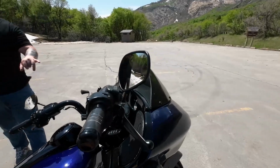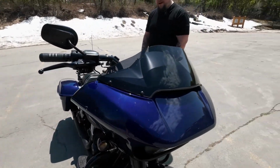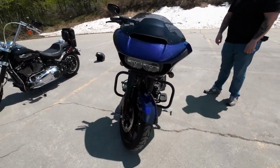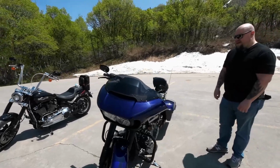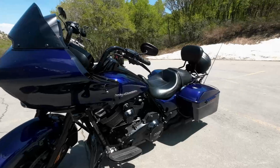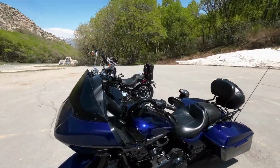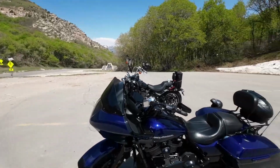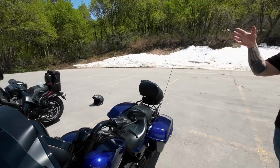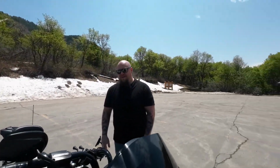The Sport Glide's a 2020 and the Road Glide is a 2020. It's got the 114 motor in it. My first impressions are that it still feels a little sluggish on acceleration, but I haven't really gotten too much into it because it's a rental, it's not mine. I'm trying to go easy on it. But the 107, I suppose it could just be a weight issue with the Sport Glide being lighter. Feels a little bit more nimble, a little faster.